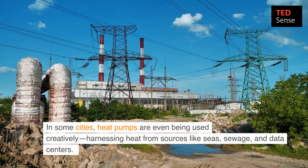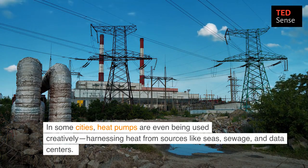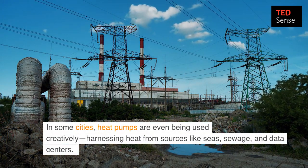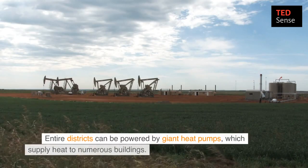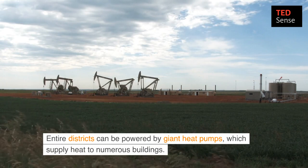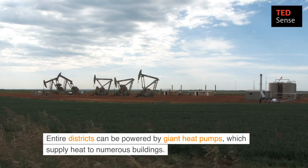In some cities, heat pumps are even being used creatively, harnessing heat from sources like seas, sewage, and data centers. Entire districts can be powered by giant heat pumps, which supply heat to numerous buildings.